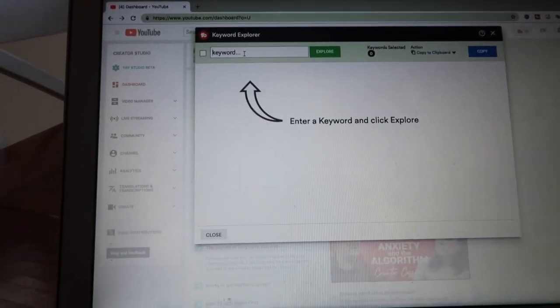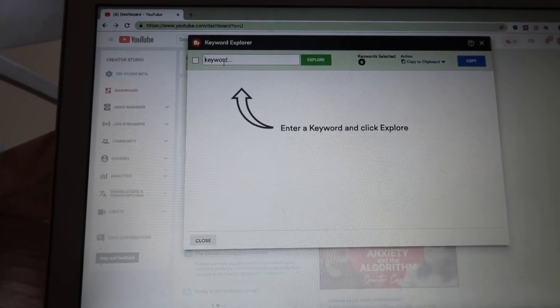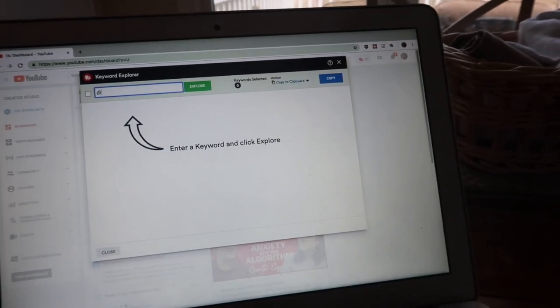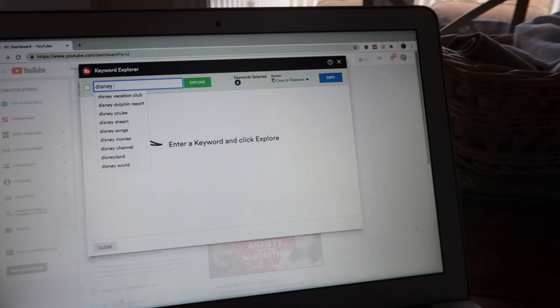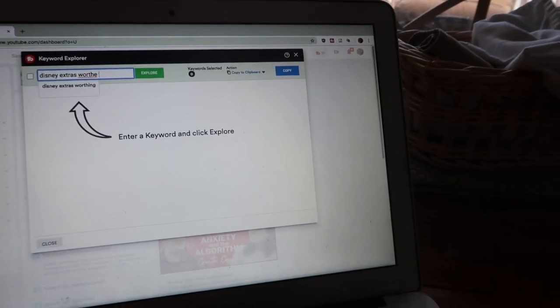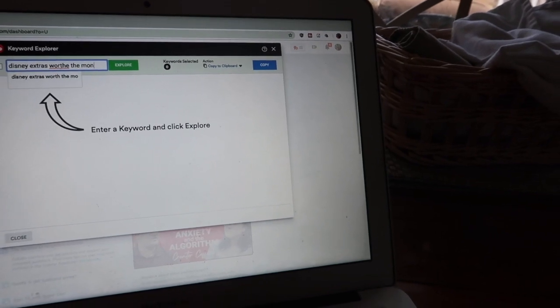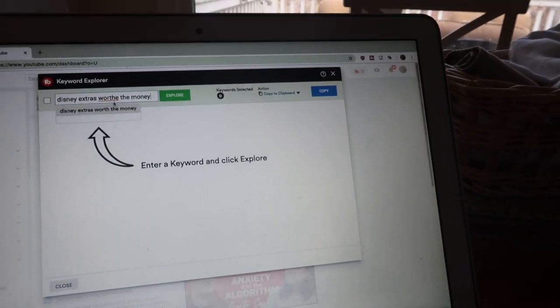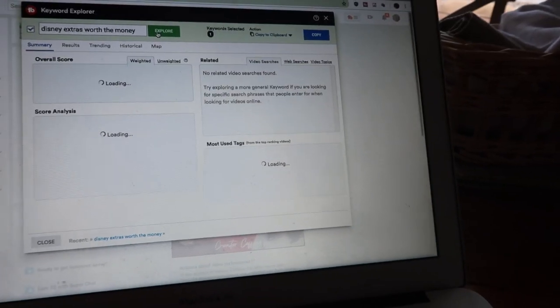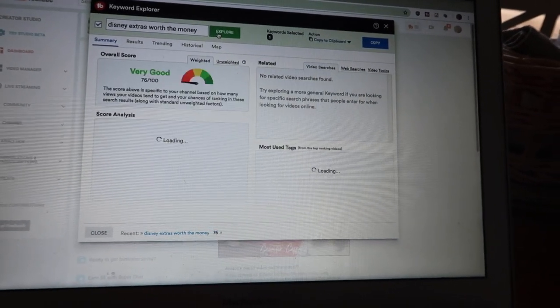But this tool right here called Keyword Explorer, and everything on my Mac is really slow right now because it's uploading that video, but see where you just put in the keyword. So if I'm gonna put in Disney extras worth the money, okay? Because that was one of the tags I was thinking of using. Now that's a little long for a tag. Whoops, let's spell worth correctly first. Let's see what happens when I do that. So it's gonna give it a score.